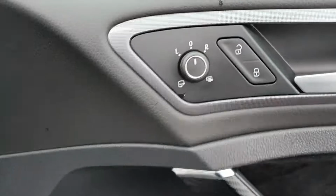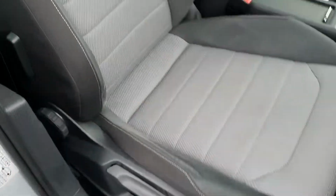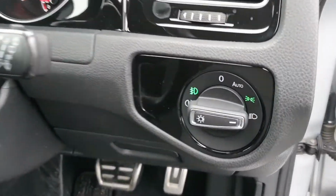So you have electric mirrors. They do electrically fold in, and they're heat mirrors as well. And you have four electric windows. You got the R-Line multifunction leather steering wheel, auto headlights.